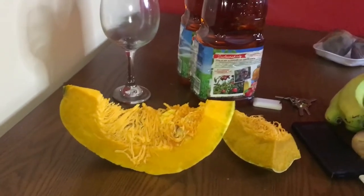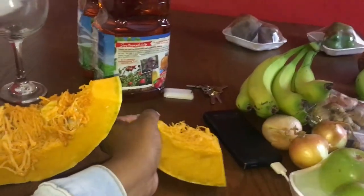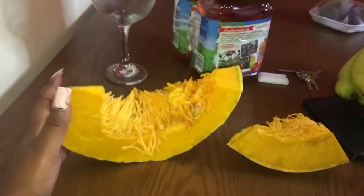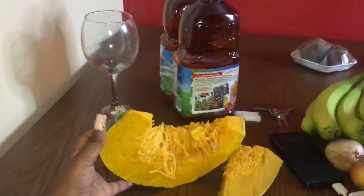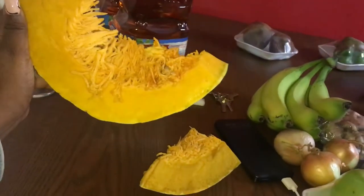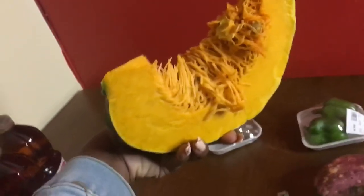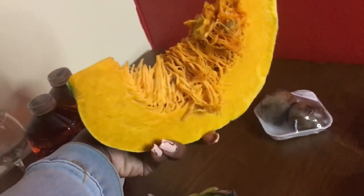Y'all, my neighbors just gave me hella pumpkin. Oh my God, this is like my lucky day. I wasn't even finished putting up my groceries. Blessings, y'all, blessings. It looks so yellow because the light is kind of bright. Let me see, this ain't the true color. Oh yeah, that's the true color. It's better.